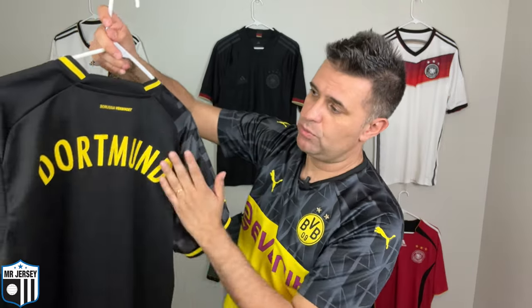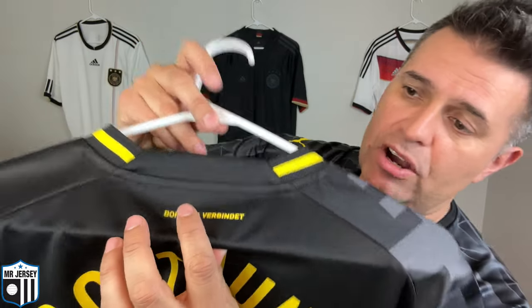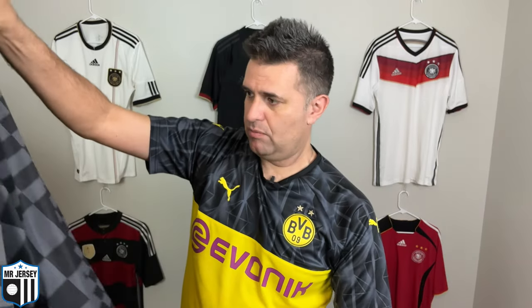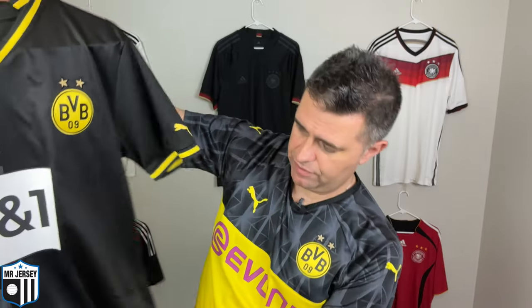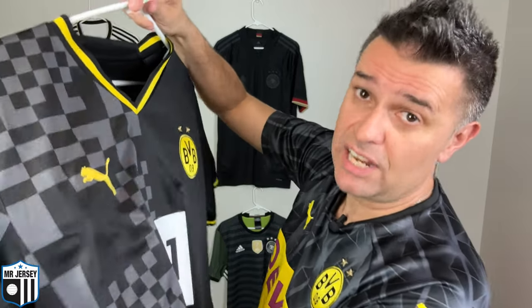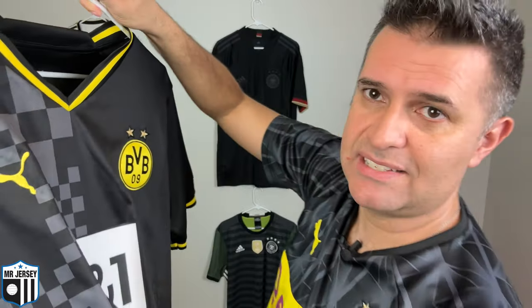You see the Dortmund on the back, yellow. You see this as well, which I'm not gonna try to read. My German is not that great, but look, it's here as well. And what else do we have in yellow? And the stars, of course. What else do we have in yellow? I feel like that's it. And this part here, this element, the translation of the inspiration, I would say, is gray. And gray and black is nice.